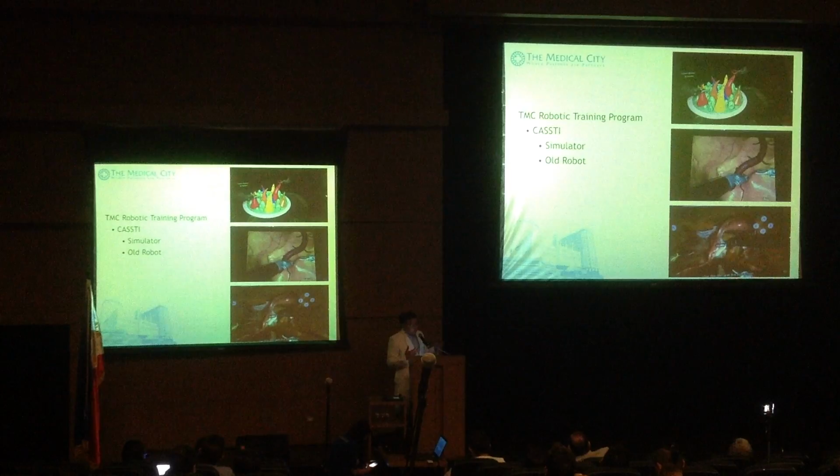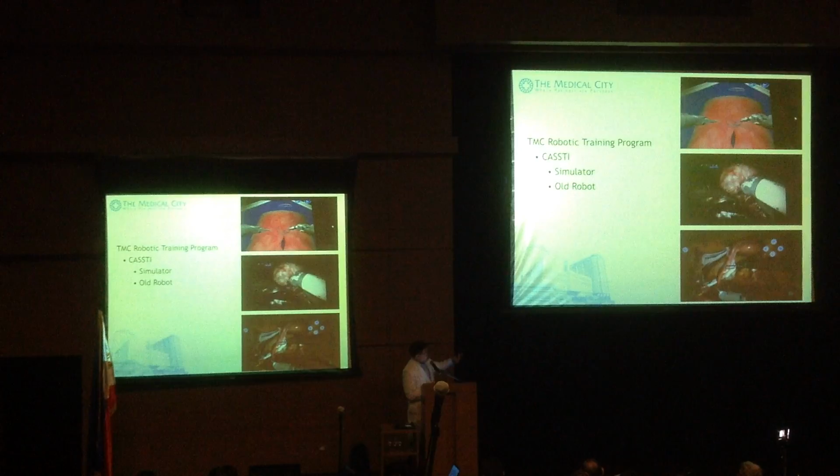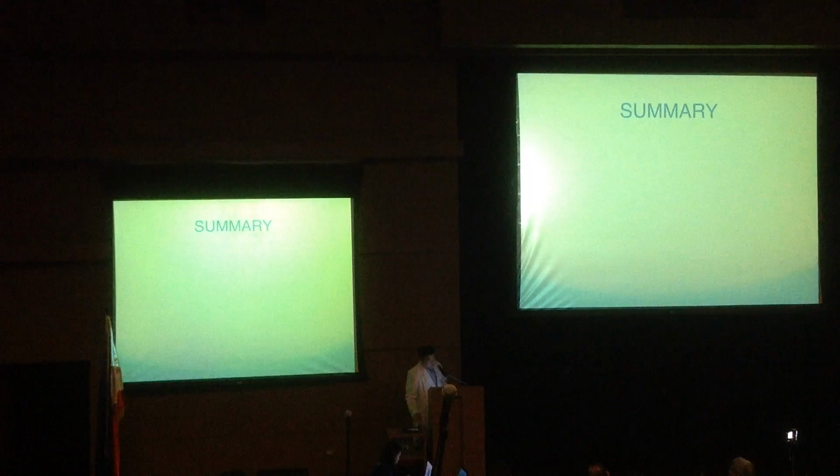Okay. We also have a training program already downstairs because we're the first one who got the robot in the country. We also have another robot. We just got a new one, so the old one we're using for training. And so this is what the robot can do. Look at how it can tie, it can stitch. So we train our surgeons now on robotics. Okay, so that's our robotic program. And that's what we can do for colorectal surgery now.